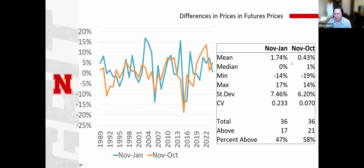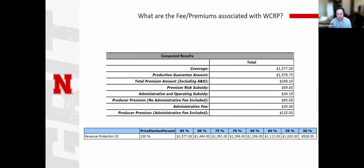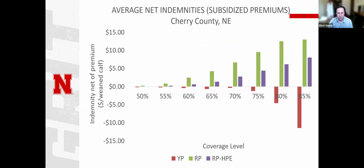And what you see here is the difference between selecting revenue protection, which is this right-hand side, and the revenue protection harvest price exclusion, which is really this bottom number here. This is the risk. So obviously there's less risk in the market as we're closer to November contracts. So there is good reason to say that revenue protection is generally, price-wise, the best way to go. But really what we wanted to look at was, even though it's going to be more expensive, what will actually be the price difference? So I'll just go to that right now.